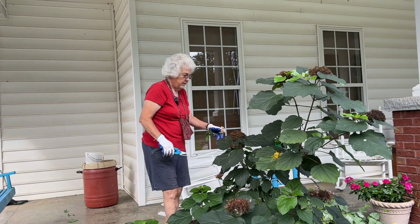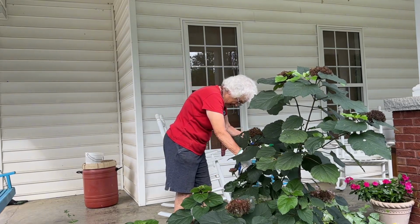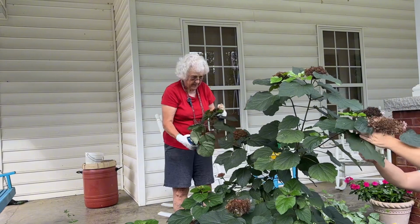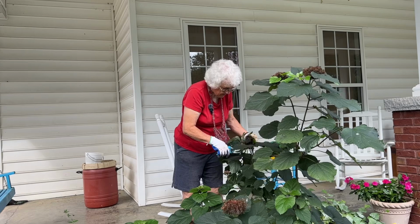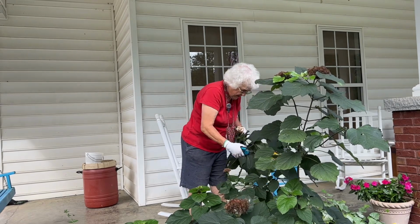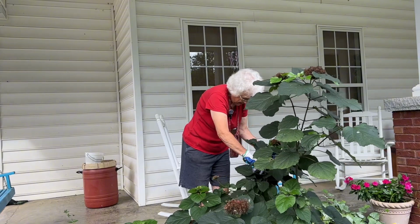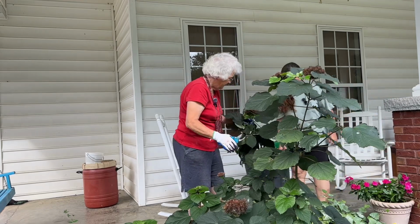I don't know if it's an allergy or just a sensitivity, but we used to have loropetalums at our house in Chesapeake, and every time I would cut them back, it would make my eyes itch and burn so bad, because they say it's a type of, I think they called it a Japanese witch hazel. Man, it would burn my eyes out. Does it burn your eyes working around it? I don't have any problems with it. This stuff smells weird. It does. It's got a funky smell.